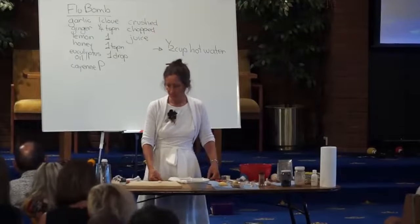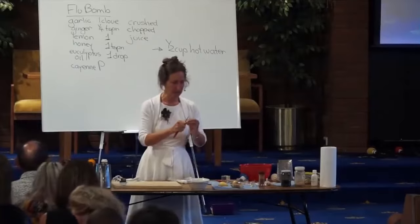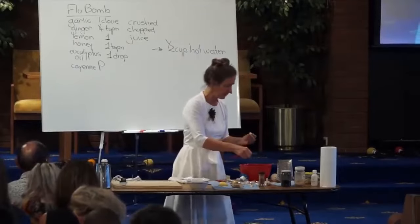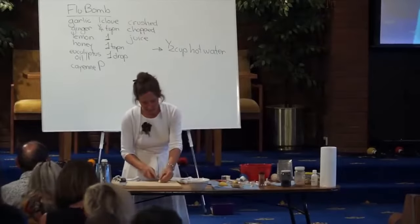Now you can't give a flu bomb to a baby, can you? So what can you do when a baby's got a cold? When a baby's got a cold, you can wrap the garlic on the bottom of their feet. And how you do this is you finely slice the garlic.